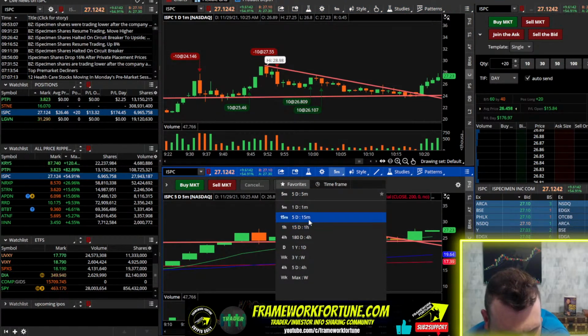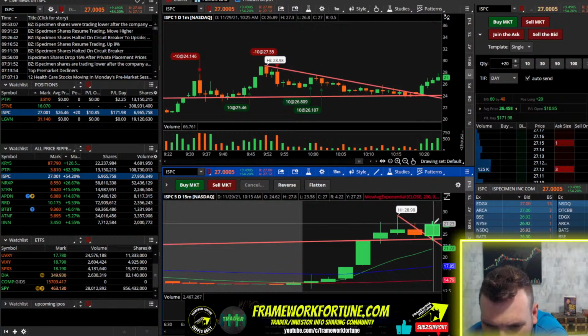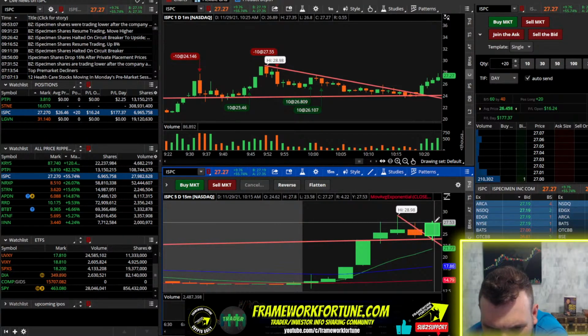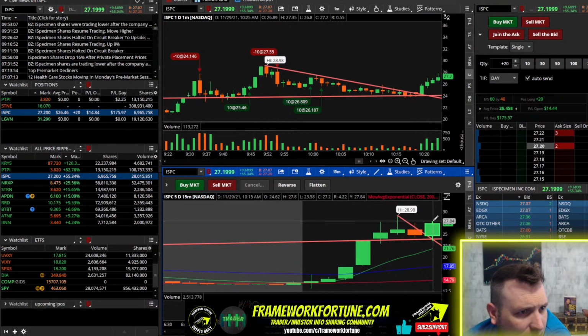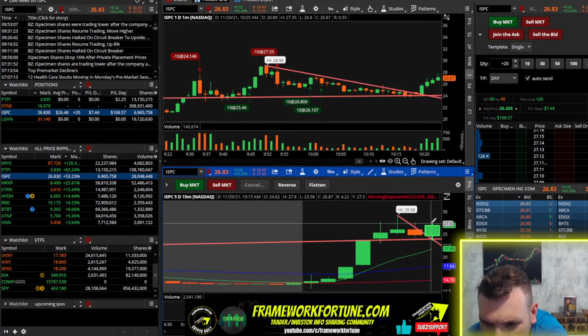So let's look at the 15-minute here. Oh yeah, 15-minute is looking beautiful. Absolutely beautiful. Just needs to get over 27.75. So basically break at 28, we should be off. We got 5 minutes on this 5-minute candle. I'd like to see it close over 27.